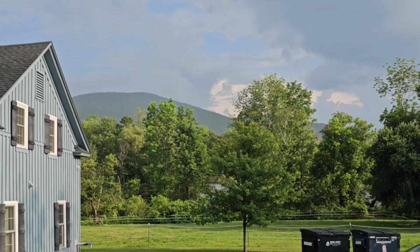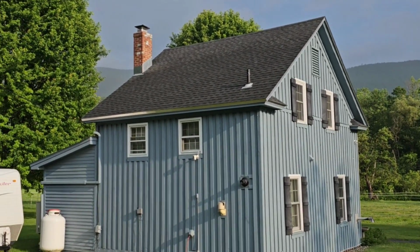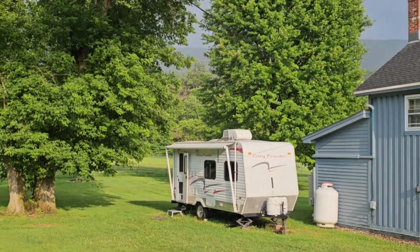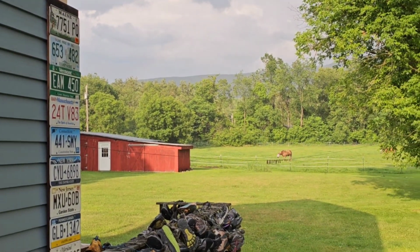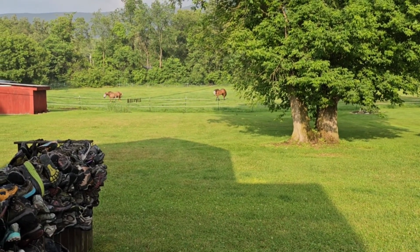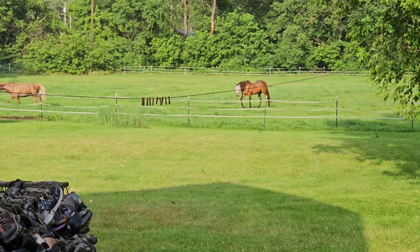So the mountains up yonder, we have already hiked. Oh, that mountain back there. And around and down. It's still raining. So I am not going to go out and see the horses, but those are friends' horses of the hostel owner.